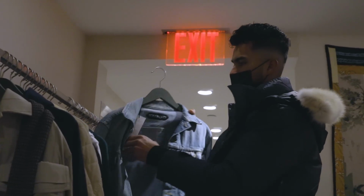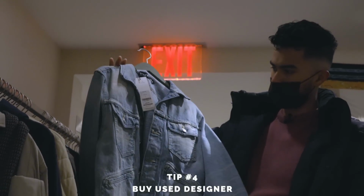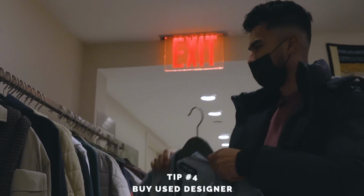Bro, this is crazy. Tom Ford, $600, brand new basically. Doesn't even look used. This thing would be like $2 grand new. See, this store's a secret. It's called The Real, and it's basically a high-end thrift store.